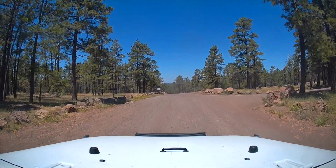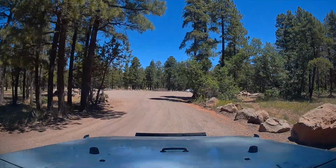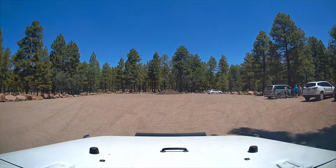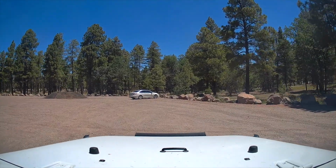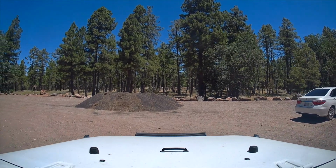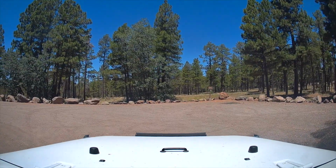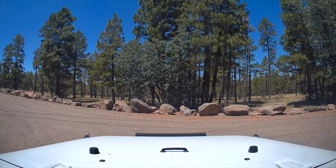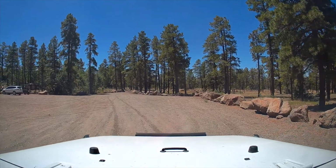Now this here is just a trailhead. I don't think they'd want you parking in here. It says camping and campfires prohibited, so no camping in here. This is just for people to park if they're going to hike the trail. There's a couple of trails here. One of these, I think, is the Ironwood Trail. Just a sign saying no campfires. Just a parking area here. No bathroom though. It's nice when they have a little bathroom here.